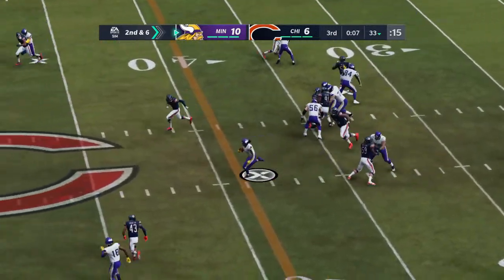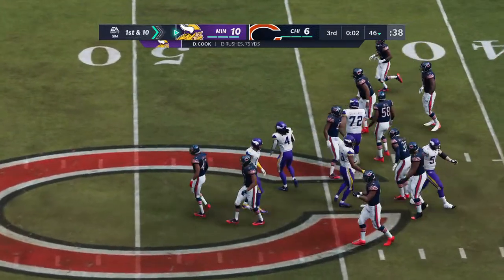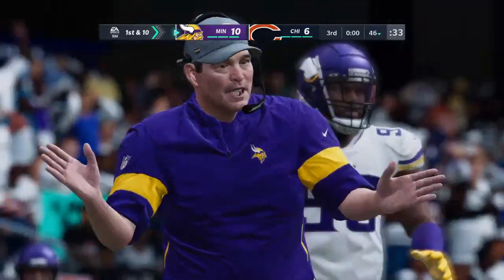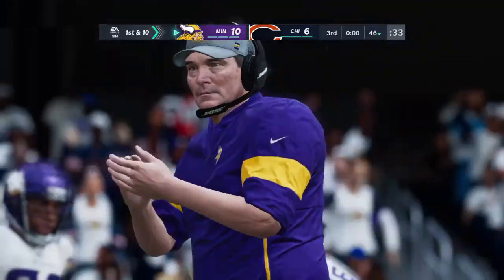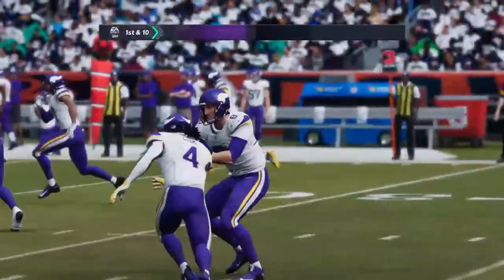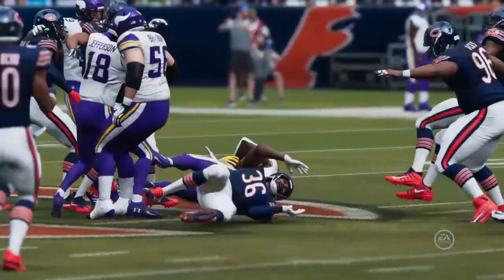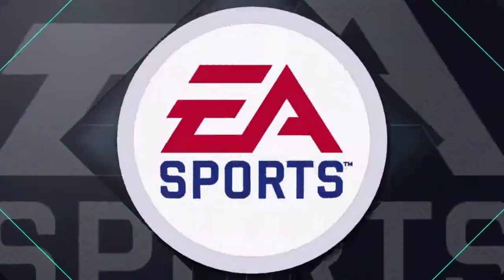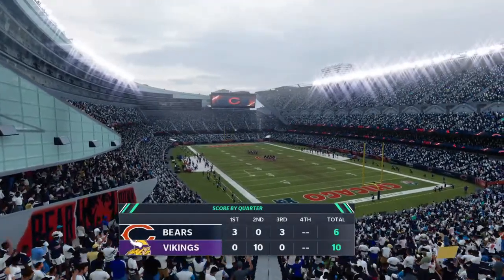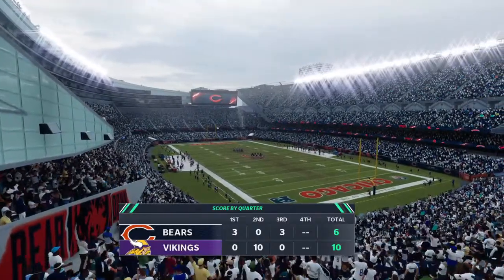From the gun, it's a give to Cook. And he slips up past the 45 before being tackled. It'll be a pickup of 13 on the play, and it'll move the chains. And they're not going to get to the line to run another play. So we will switch ends as the 3rd quarter has come to a close. You're watching the NFL on EA Sports.